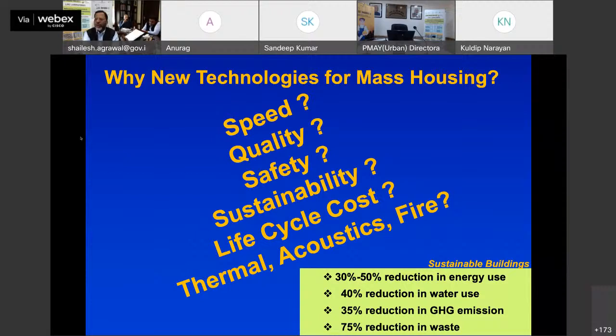Sustainability, as I told you, is a very important thing, and sustainability entails efficiency, eco-friendliness, a low carbon footprint, less emission of greenhouse gases, and at the same time reduction in waste. Also, because we work with GIZ, GIZ will be talking in detail through other webinars regarding the functional performance of these buildings and how we can improve it using these innovative construction systems. How can we enhance the thermal comfort of the houses which we are constructing?